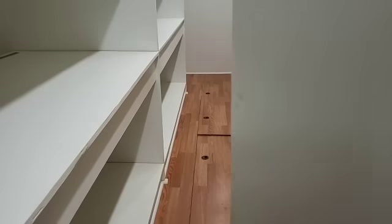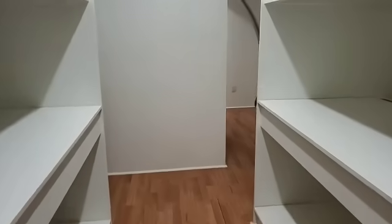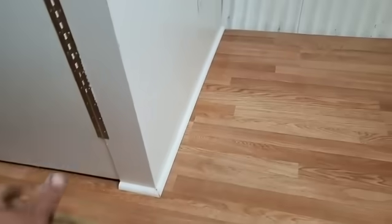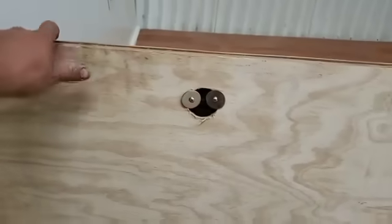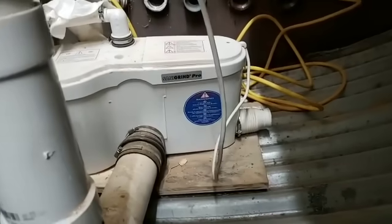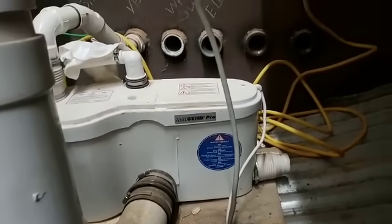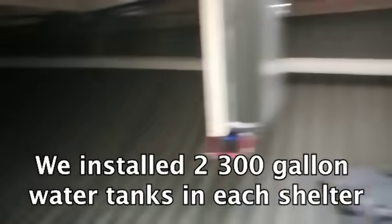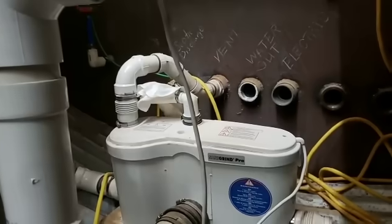Each unit is the same whenever it comes to its plumbing and electrical setup. I'll lift up this hatch right here. Just pull it, lean it back. Now, you have the Sandy Pro grinder pump here. Toilets all plumb into it. Vanity shower comes all the way from over there, all the way back, and then it is piped out and vented right there.